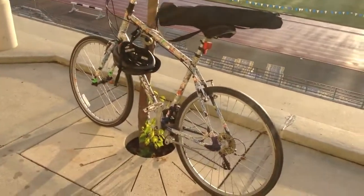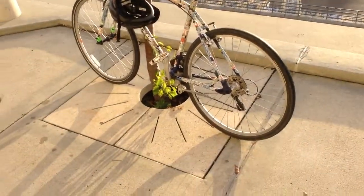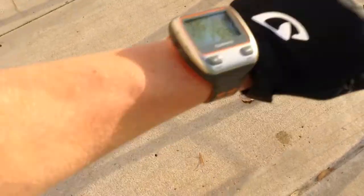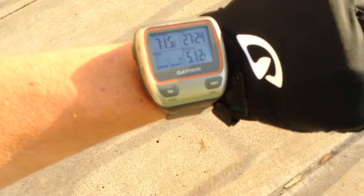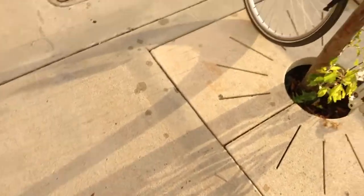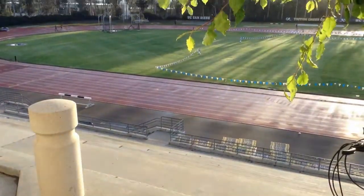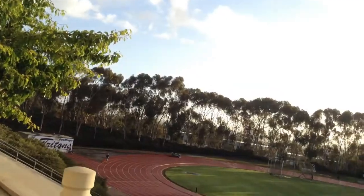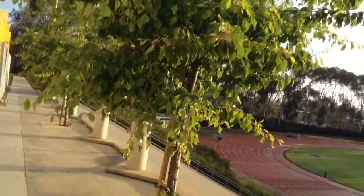It's about 7:15. Just got here. A little bit of a late start, but still pretty cold. 5 miles biking here. Let's get to it. Today I'm going to do my mile PR.